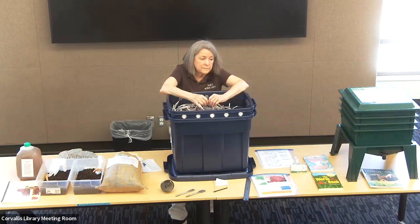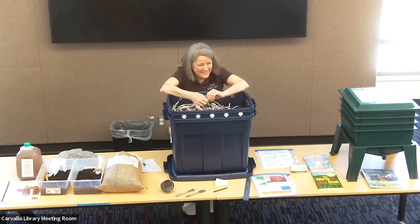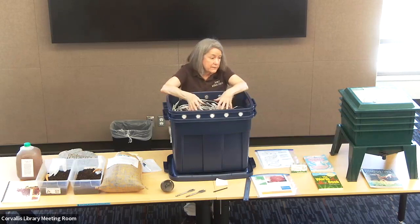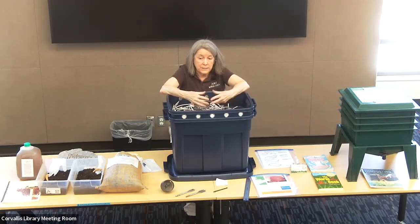And is there anything you shouldn't put in there? Yes. As far as they'll eat anything organic, but not everything will be good in your bin. You think about meat, it takes a long time to decompose. It's going to create odors and that kind of thing. They would eat that once it was rotted away, but you don't want it in your bin.